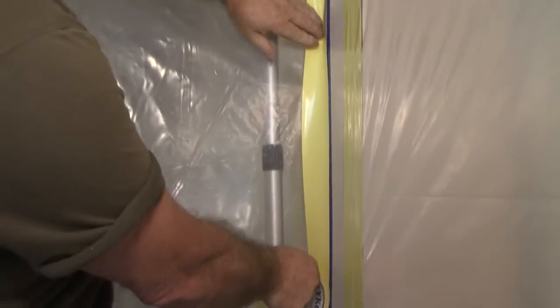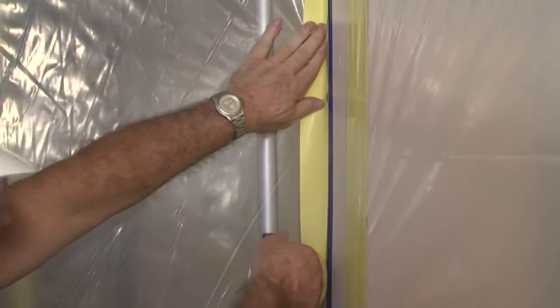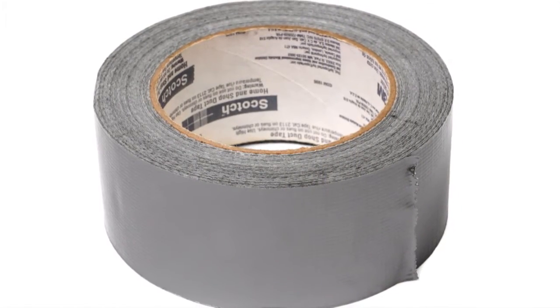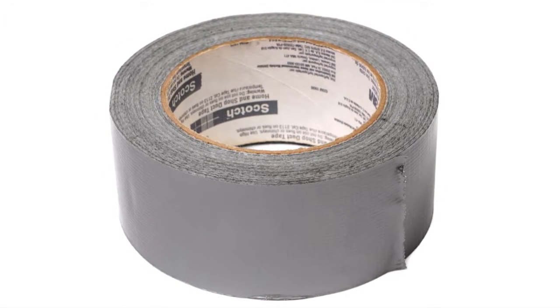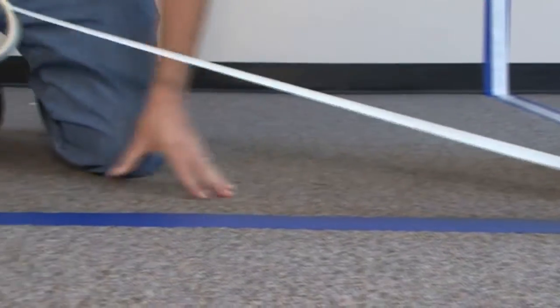Fold the edges of the plastic sheeting inward toward the inside of the barrier. Then tape the plastic down from outside the barrier. Some hospital ICRA plans might refer to duct tape. However, duct tape can peel off paint or wall coverings and leave a sticky residue when you remove it.